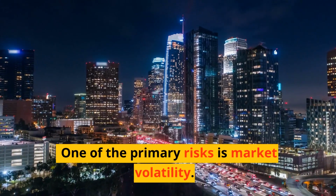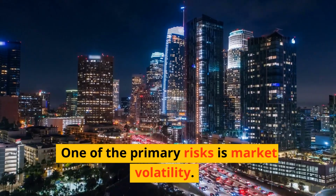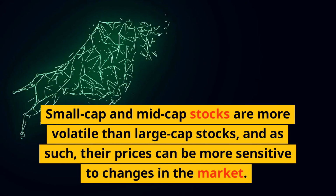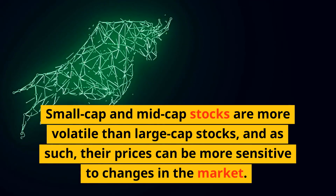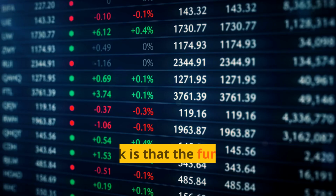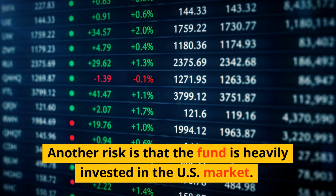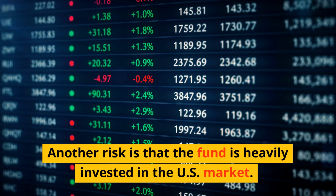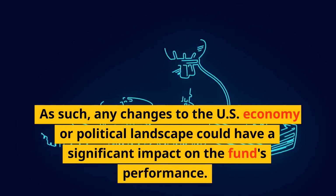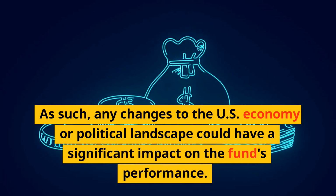One of the primary risks is market volatility. Small cap and mid cap stocks are more volatile than large cap stocks, and as such, their prices can be more sensitive to changes in the market. Another risk is that the fund is heavily invested in the US market. As such, any changes to the US economy or political landscape could have a significant impact on the fund's performance.